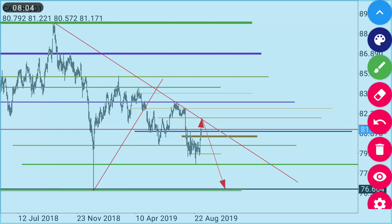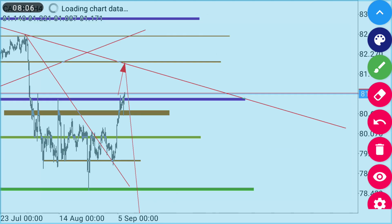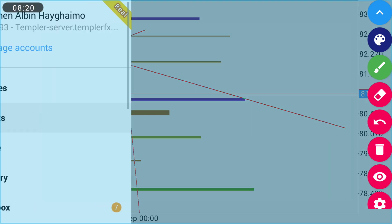Yeah. And where do we get our entry? Let us move back to H4. It's just when the market reaches this level, we look for a selling opportunity. But if we miss that entry, we're going to wait for a break out of this support or resistance. Then we look for another entry. This is CAD JPY, and this is the H4 time frame.